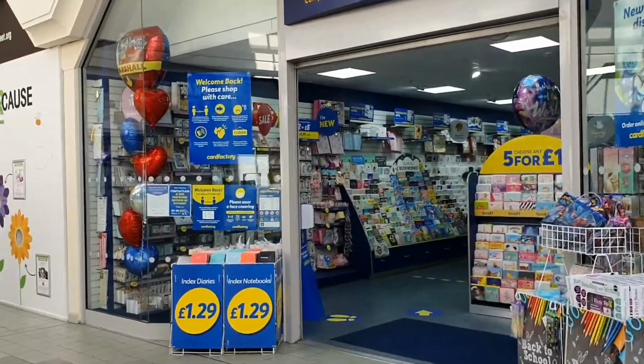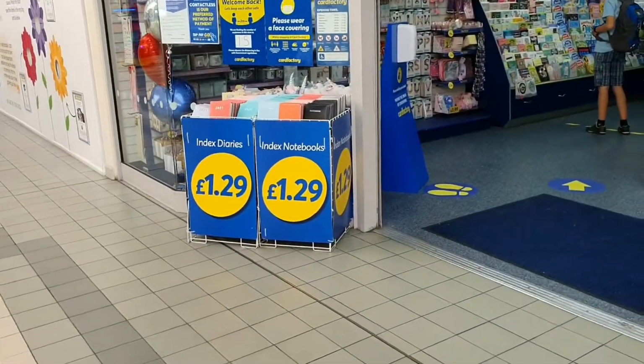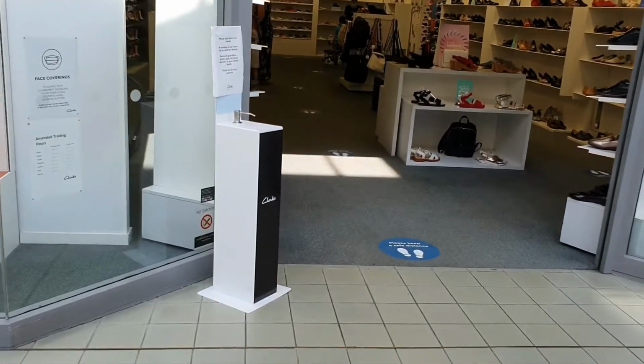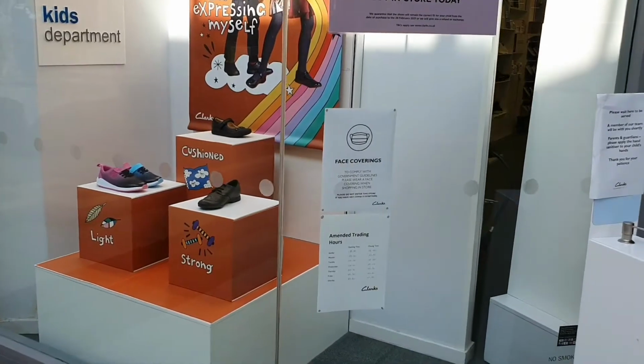Card Factory have lots of signage reminding people about wearing masks, contactless payment, a one-way system in place, and also hand sanitiser available. Clarks 2, hand sanitizer, and regular signage in place in store as well, and also a reminder to wear face coverings.